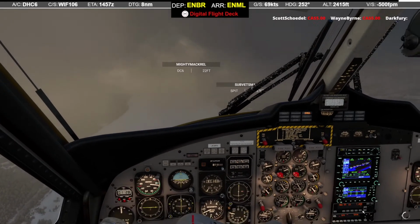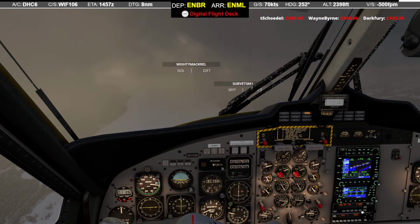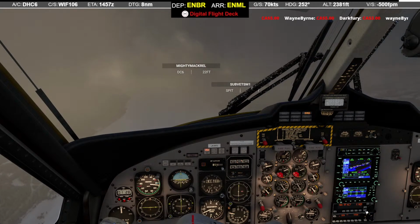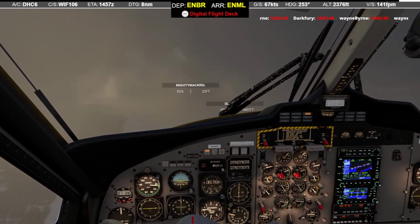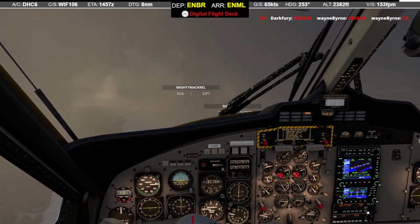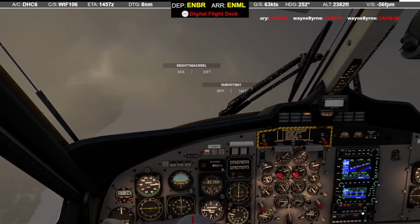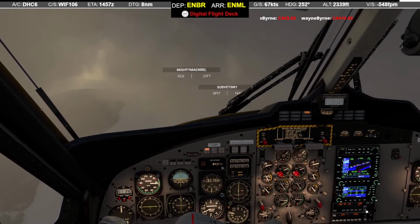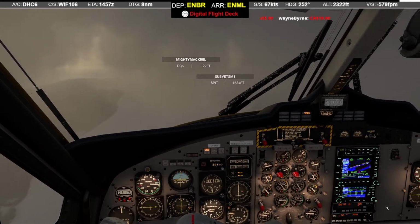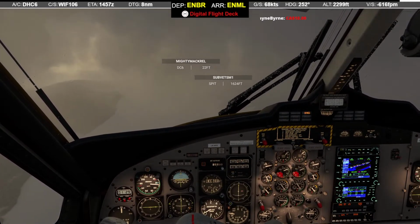Maybe slightly high here, so we'll bring that down to there. Bring it to 600 feet per minute. Wish there was an easier way to increase that.